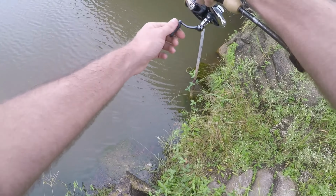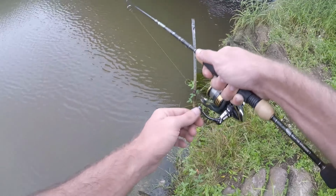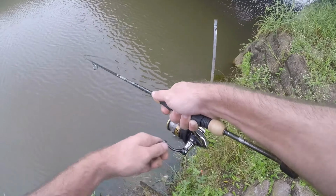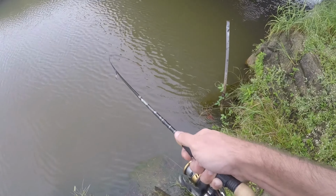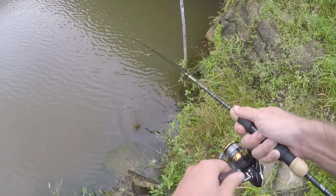Oh, it's a Midas. Oh, I didn't even know these were in here. Midas or a red devil. Look at this guy, just a beautiful goldfish color. Oh man, let me pull this guy up here.